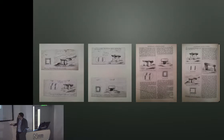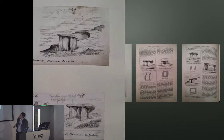The illustrations, interestingly, if we look a bit closer, can tell us something about the fact that it's not just Kinahan that's the author here. He includes the name of the artist who made these illustrations, E.J. Hardman, and you see that here as well, E.J.H., right? So when you look at the actual original drawing, you can see that there are multiple modes of authorship. There are multiple people contributing to the knowledge that would then come into Science Gossip.